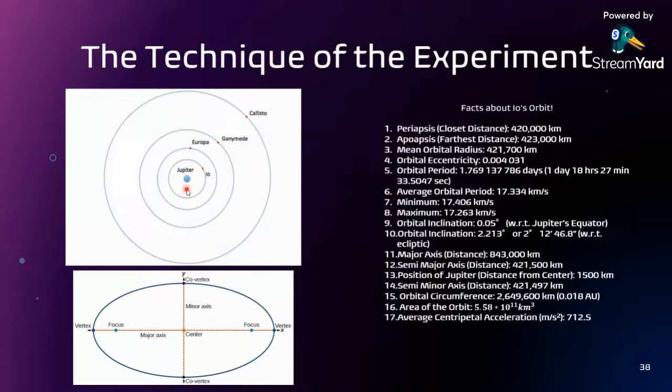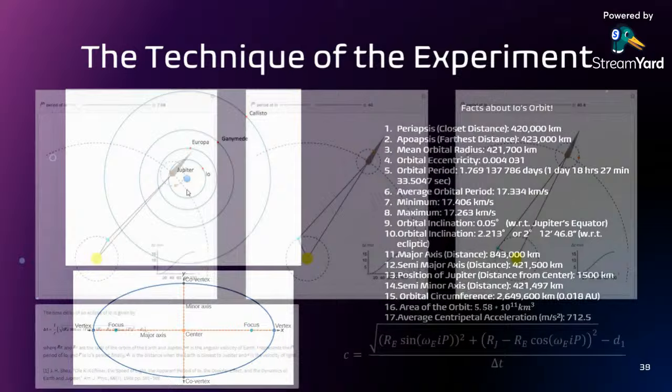The inclination with respect to Jupiter's equator, so the orbit is not very tilted. There's the orbital inclination with respect to the plane of the Earth's orbit, which is the ecliptic. The semi-major axis: the orbital circumference is basically more than 2.6 million kilometers. And its average acceleration going around Jupiter is around 712.5 meters per second squared.